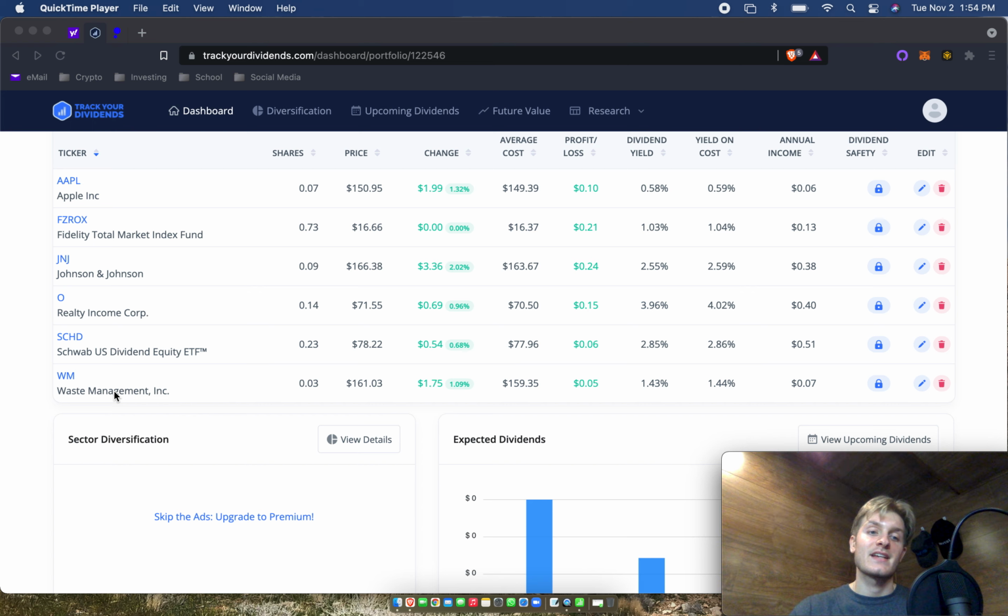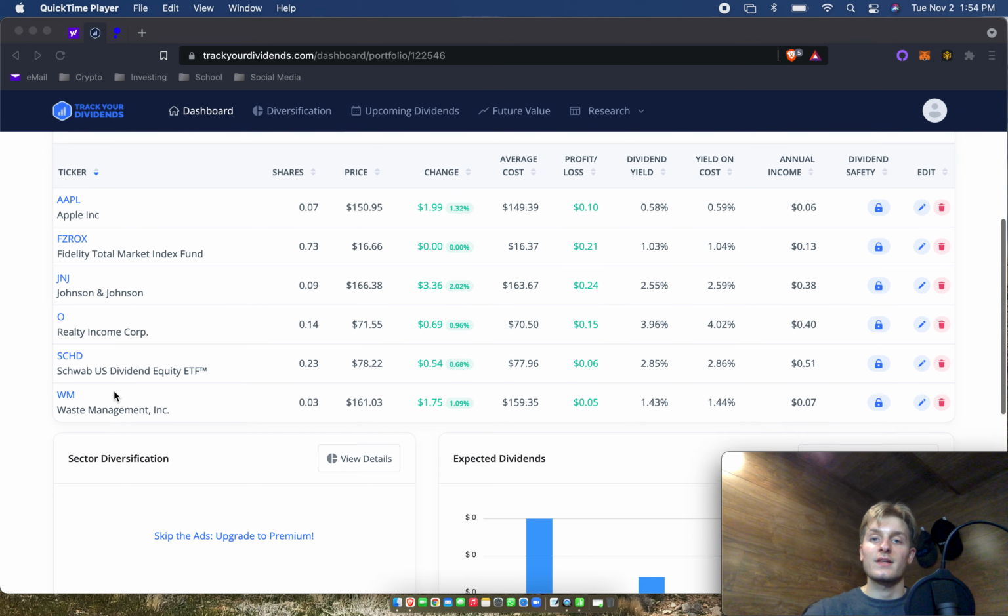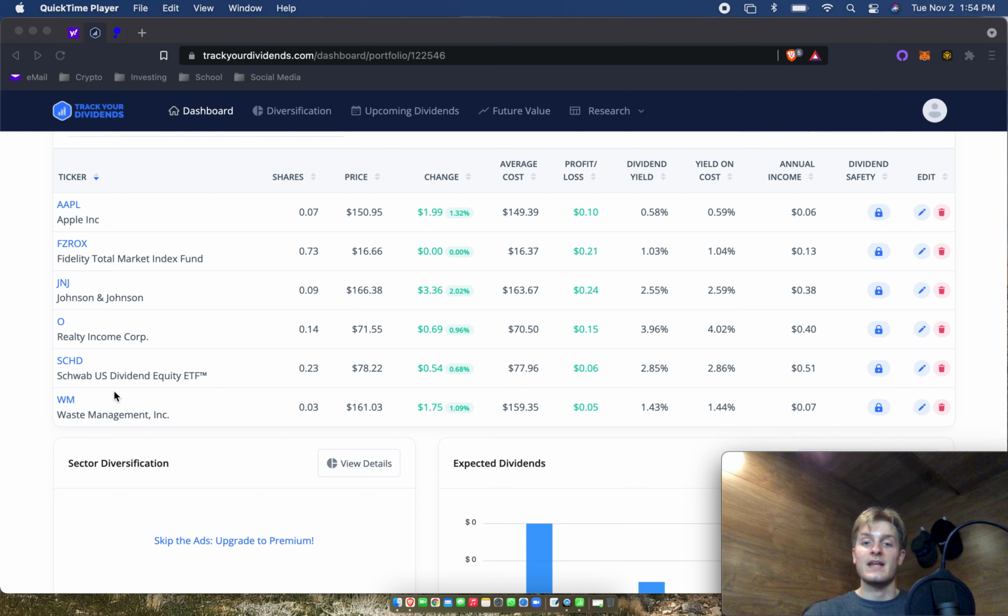So that is super exciting, something that I am excited about. And I have some statistics and some other things to go over regarding that. This is during the day here that I'm recording this, so you can see the change in these positions, the profit and loss. We have profited on all of them thus far, which is exciting. So I have a few sticky notes here with some notes that I took on my research on Waste Management, and I'm going to go over those.